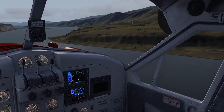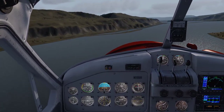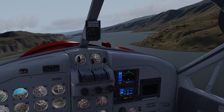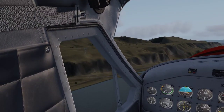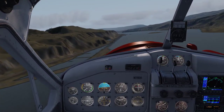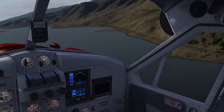There's some power lines. I wonder if that's why... That's kind of scary. I didn't see any of those little orange marker balls anywhere.